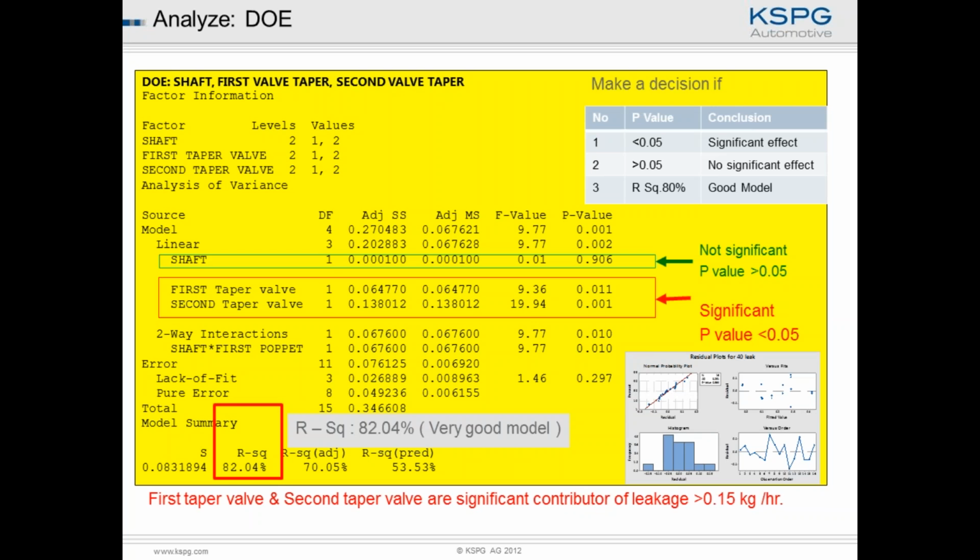Again, for this part analysis, we did a DOE study, and the results are: for the shaft, the p value is again above 0.05, that is, no significant effect on the leakage. Then we found a significant effect from the parts, the first wall taper and second wall taper. You can see the p value for the first wall taper is 0.011 and the second wall taper is 0.01. Also the R square, the relationship with the problem, is 82.04%, which is a very good model to correlate with the problem.